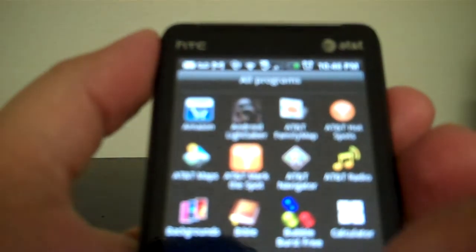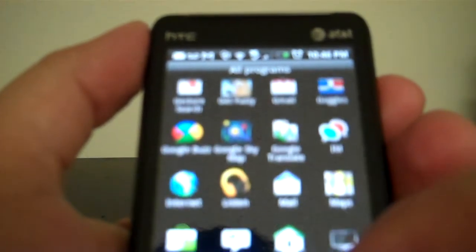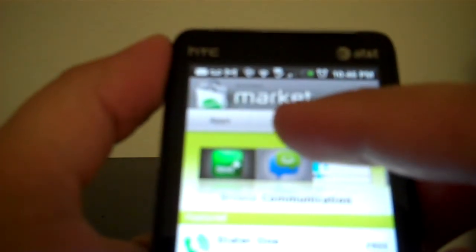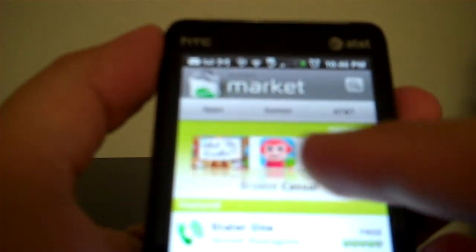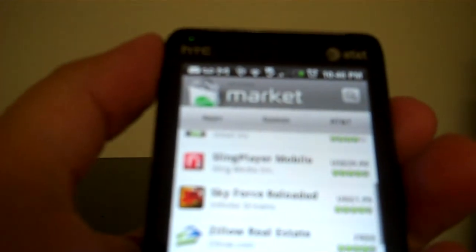And if we click on here, we can check out the Android market. You've got your standard marketplace right here. You can look for paid apps or free apps. You can look for games or apps or specific AT&T stuff. You have a rotating list of popular apps to choose from, and they install really easily.